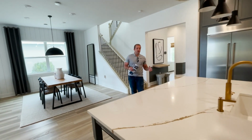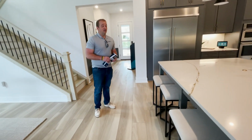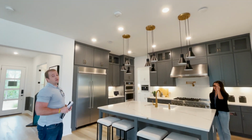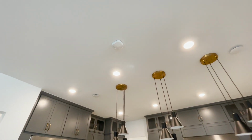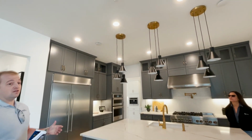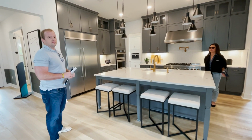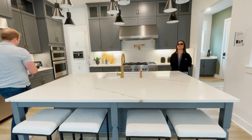There are a lot of features in this home that rely on Wi-Fi connectivity. This house is equipped with whole home distributed Wi-Fi powered by Eero wireless access points. This Eero wireless access point was positioned strategically, based off of the design of this home, to make sure that we have no dead spots, first floor or second floor, in your entire living area. Oh, I love that. I work from home a lot and I do not want any dead spots.